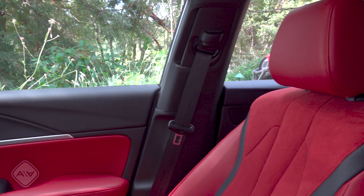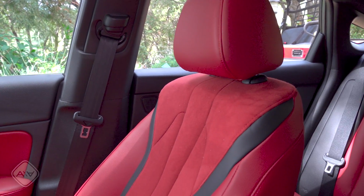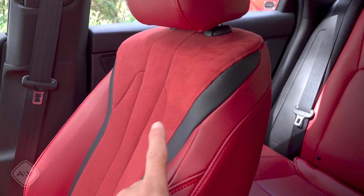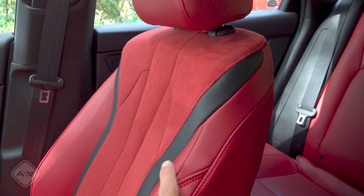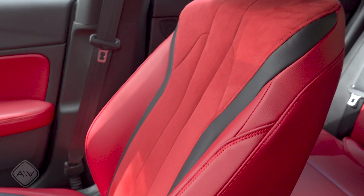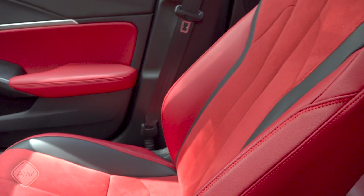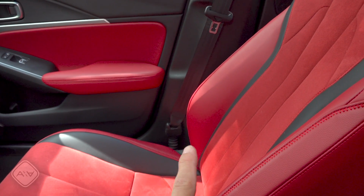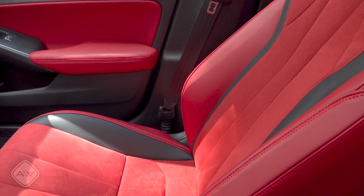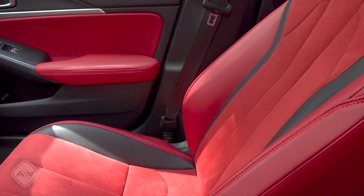The driver and front passenger get height adjustable shoulder belts, height adjustable headrests, and we have this really attractive optional red interior. The center section of the seats is an imitation suede, and then we have the black accents and the red accents. I really love a red interior. Let me know if that's just me or if you agree as well. We have pretty aggressive bolstering on the front seat backs, a little bit less aggressive on the seat bottom cushion. These seats are heated, but they're not ventilated.